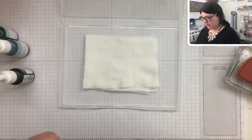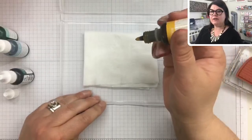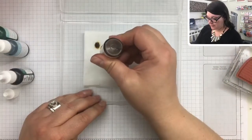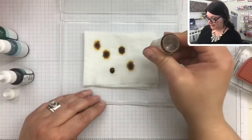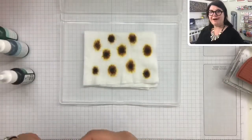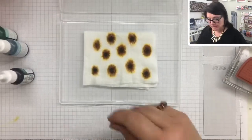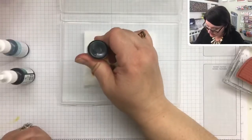Okay, so I'm going to go in with the lightest color first. Oh, no worries, Kathy. We're going to use this baby wipe basically as our stamp pad. So you just put drops of all the different colors that you want onto your baby wipe. Give me some hearts if you've done this technique before, the baby wipe technique. I have my pool party now.